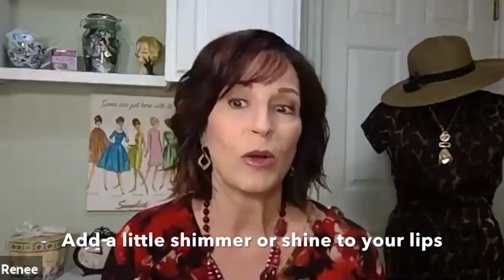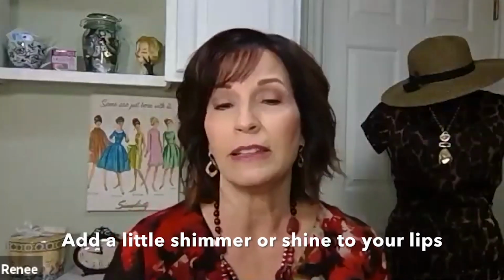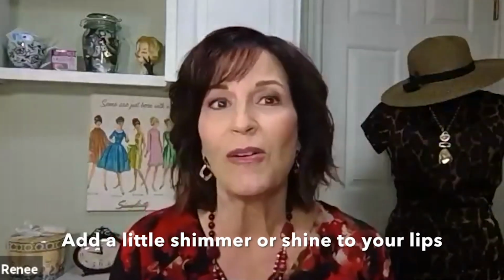Number 3 would be the lips. Matte colors for lipsticks are largely popular right now with all the girls, especially the younger girls. But for us mature women, we need to keep a little shimmer or a little shine on our lips to keep it from looking too dull. So that would be maybe a lip gloss to give it some shine, or a little shimmer in your lipstick.